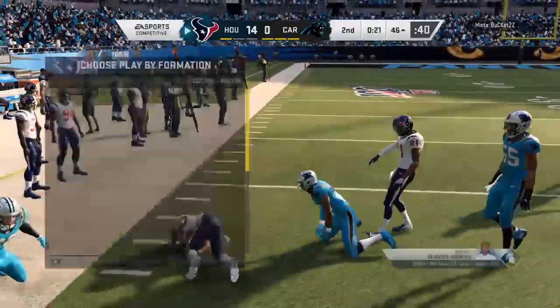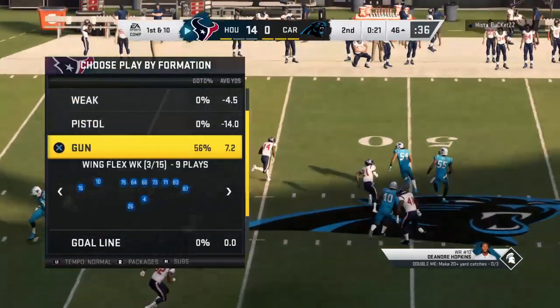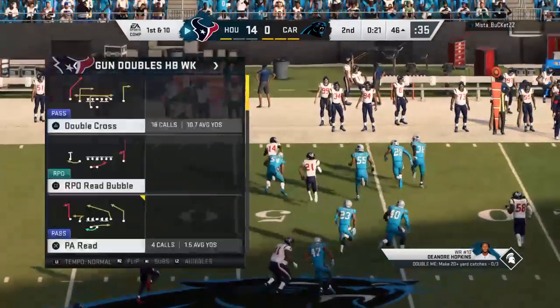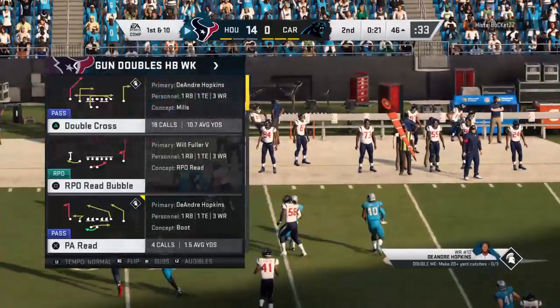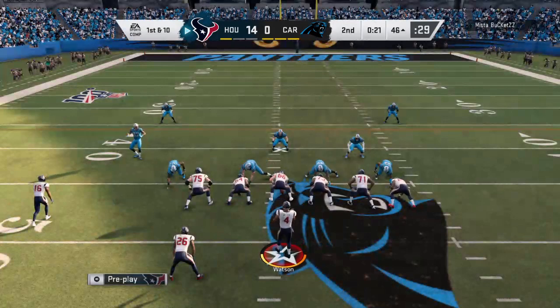A very good return there. Give him an even 20 yards. And the Texans with great field position to start this drive as they take over 1st and 10. And now out comes Houston.